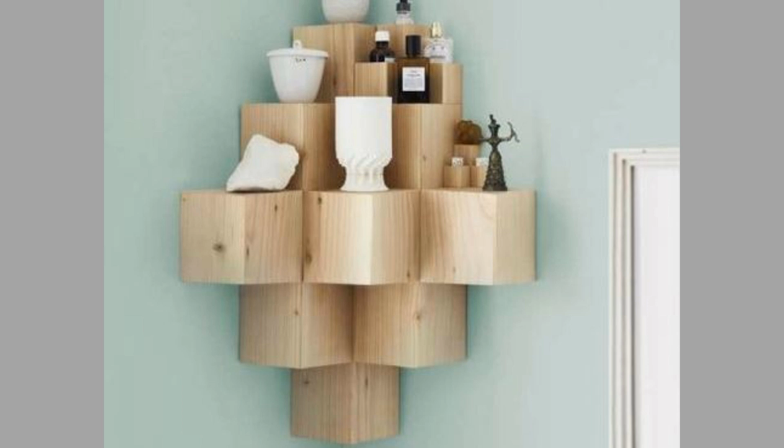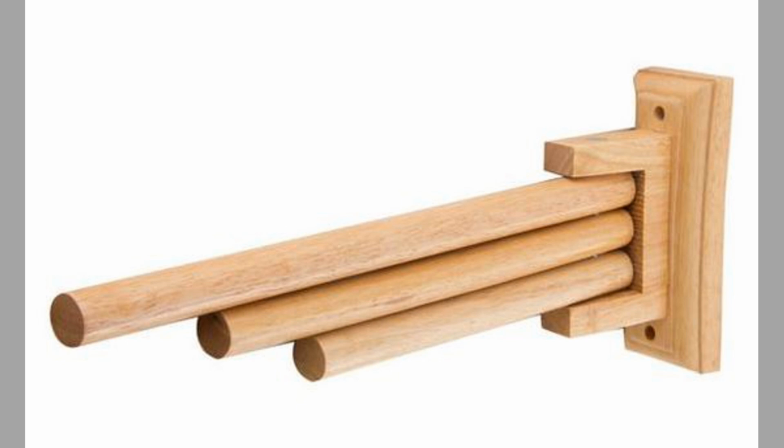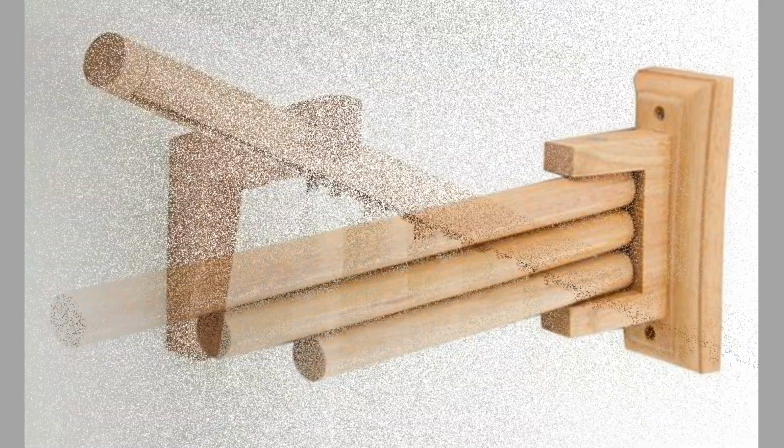Well, dear viewers, there you have them. Our hand-picked wall-mounted wooden craft ideas you can make for profit or to revamp your living spaces with.